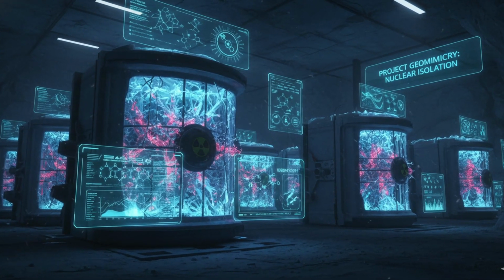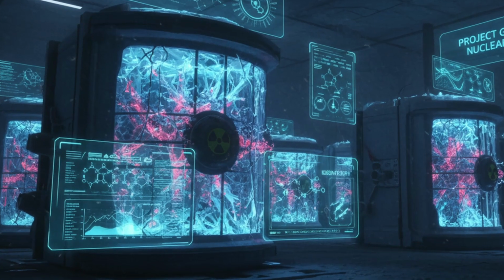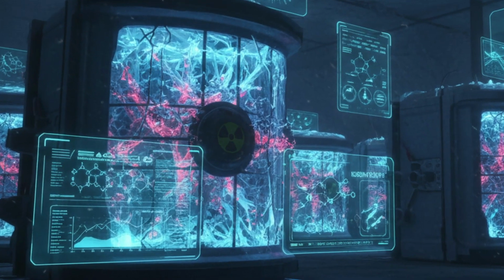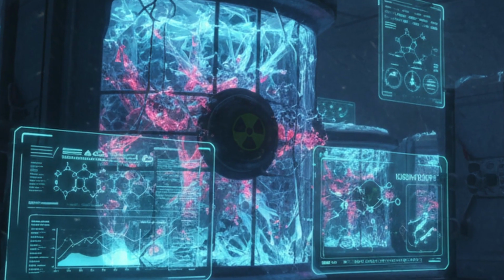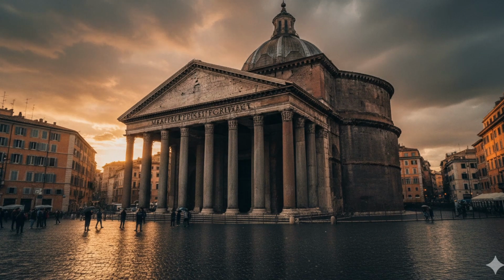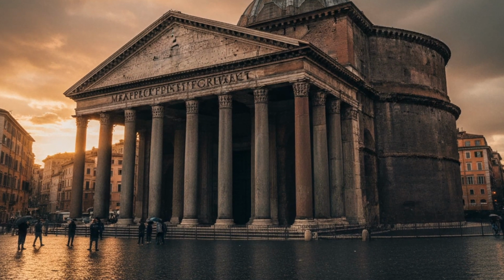Nuclear waste storage. The mineral phases in Roman concrete, particularly aluminous tobermorite and zeolites, have high cation exchange capacities. This makes them ideal for encapsulating radioactive waste, trapping dangerous ions within their crystal lattice for geological timescales. For 2,000 years, the Pantheon has stood as a silent rebuke to the transience of modern construction.